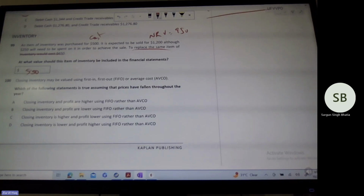Yes, sir. 100. Closing inventory may be valued using FIFO or AVCO. Which of the following statements is true, assuming that prices have fallen throughout the year? I mean, prices are reducing. Closing inventory and profit are higher using FIFO rather than AVCO? No, sir, I don't think so. If prices are reducing, using FIFO we will deduct the earliest units, at the high price, and we will record closing inventory at the latest units, at the lower price. So using FIFO, closing inventory will not be higher, it will be lower.